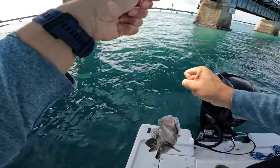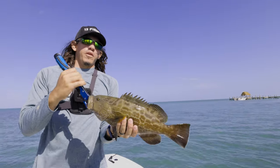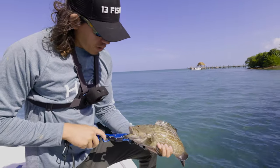Sweet, dude. Guys, check that out. Pretty sure that's a gag grouper, Rich said. You know, I don't know my grouper species that well. Beautiful fish on the live bait. Absolute grouper are some of the prettiest fish you can catch.